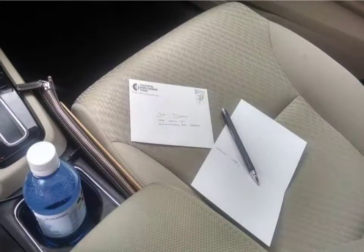Well, we're in my car today because I want to show you my trick. Before I go into a donor meeting, I get everything all laid out on my passenger side seat. I have my envelopes pre-stamped, my business cards together, they're stuffed, they're ready to go. So when I get back out to my car after my donor meeting, it's right there. It reminds me, hey, I need to write a thank you note.